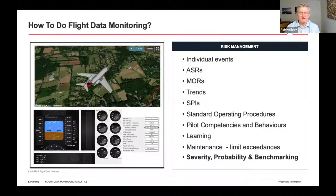The second element is, once you know what's going on in your operation, what do you do about it? That's the risk management piece. That's where I see the biggest misunderstanding about events. We're going to talk about a couple of events later on that I'll explain what I mean by that. Very often, what you see on flight data monitoring is not a great deal of very serious events, but you see minor exceedances. You see SOP non-compliances, but they all have an importance, as I'll show you later.